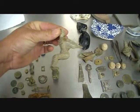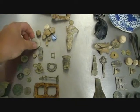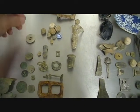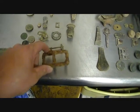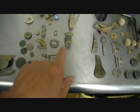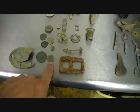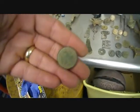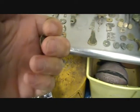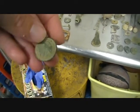I got this on film, actually, the live dig, so it's pretty cool. Some other stuff that I didn't show on the live dig was this lead weight. I don't know if I showed this little buckle here. I know I showed the oil lantern. I know I showed the copper. 1883 Indian head penny. This is probably my favorite button of the day. Another naval, 1812 to 1820. So that's a really good find.